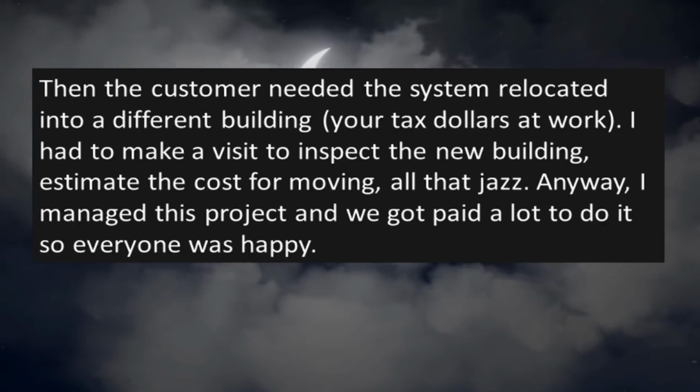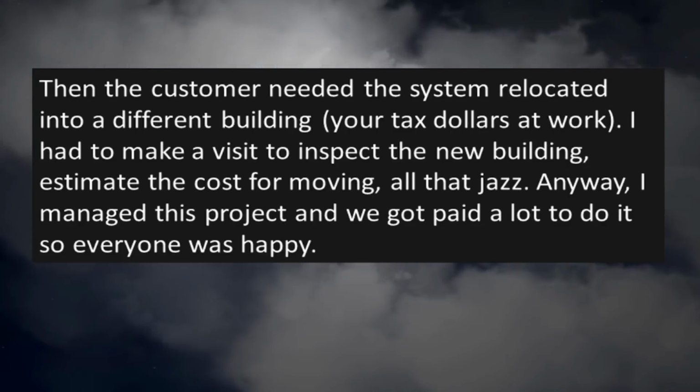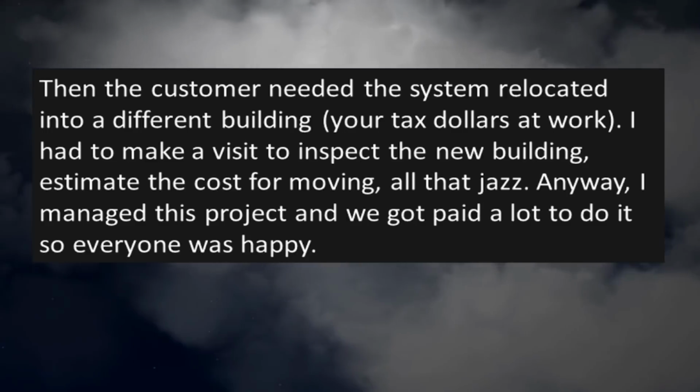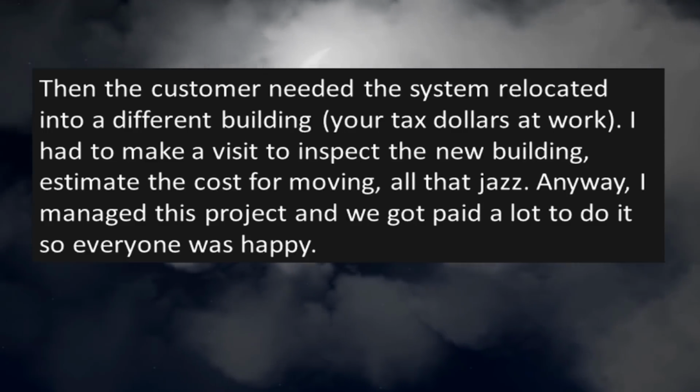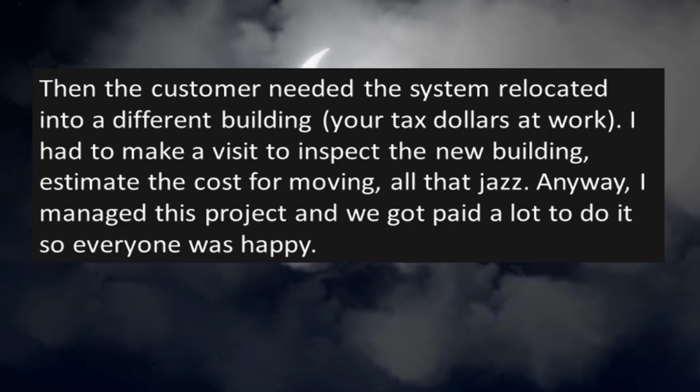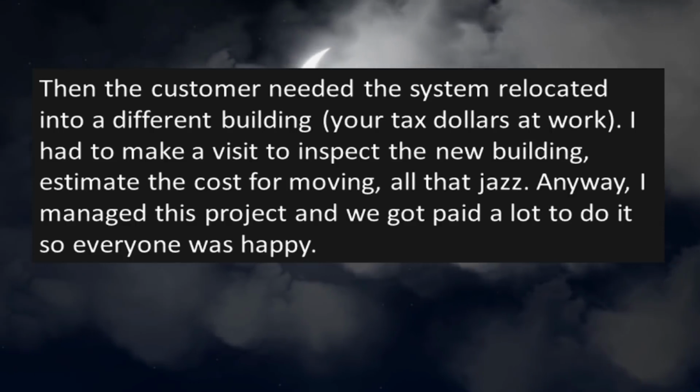Then the customer needed the system relocated into a different building. Your tax dollars at work. I had to make a visit to inspect the new building, estimate the cost for moving, all that jazz. Anyway, I managed this project and we got paid a lot to do it, so everyone was happy.